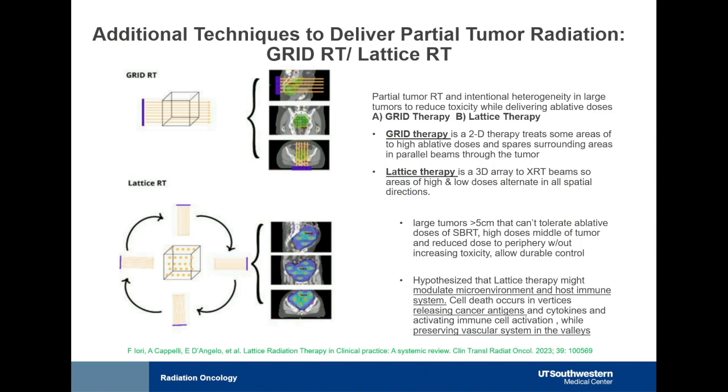So this has been mostly used in very large tumors where an SBRT approach may prove to be too toxic. So this is another way of getting high doses of radiation to a very large volume, which we normally would not treat, like a tumor over 5 centimeters, with an SBRT technique.